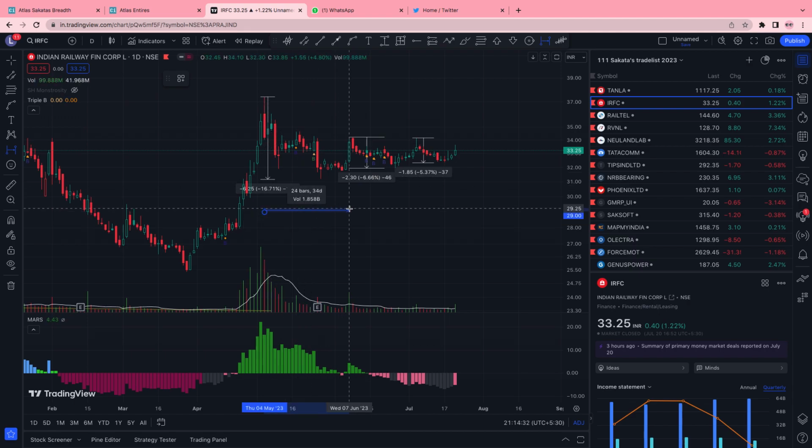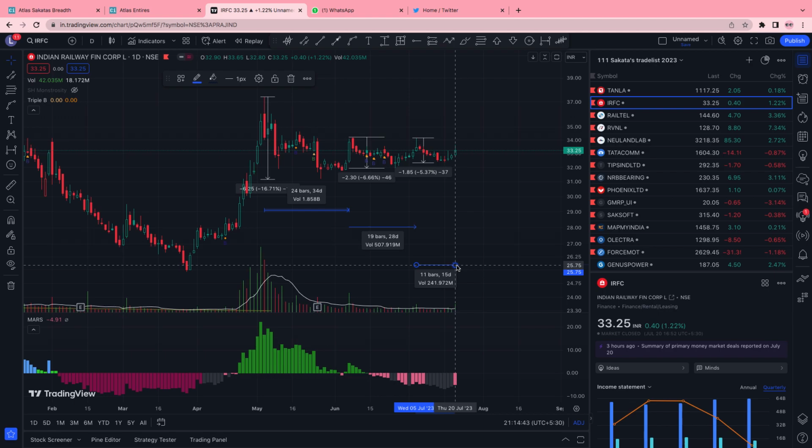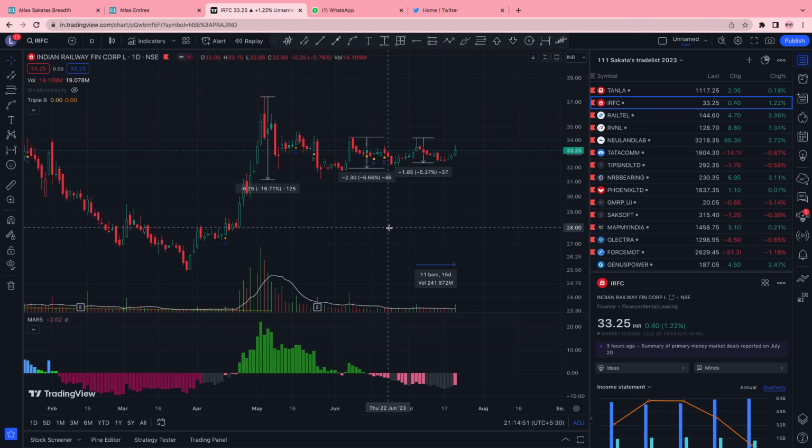So first contraction was 34 days. Second contraction was 28 days, and the third contraction, which is probably not over, is 15 days. So you see, this is a perfect volatility contraction pattern, not only in price but also in time. And a good VCP should show these characteristics. And if you then combine it with the kind of volume dry up it is showing, man, there is nothing in this world which can stop this guy from breaking out and doing well.